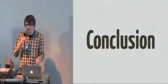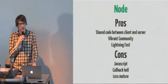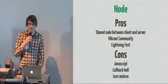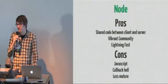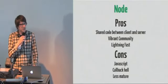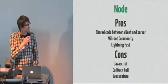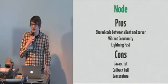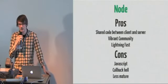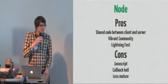So let's try and shake out the differences between Node and Eventmachine. Something I hadn't mentioned before is that if you're writing your server-side code in JavaScript, it gives you the ability to share code between the server and the client. Especially if you're writing a very feature-rich front-end application, maybe written in Backbone or Spine.js, being able to share code between the server and the client could be a real big win, something that we at the moment can't do with Ruby. There's also a vibrant community. People are really working hard to make Node a real choice when you come to building applications. And the V8 engine is pretty damn fast. But it is JavaScript. Lots of people, that would put them off straight away.